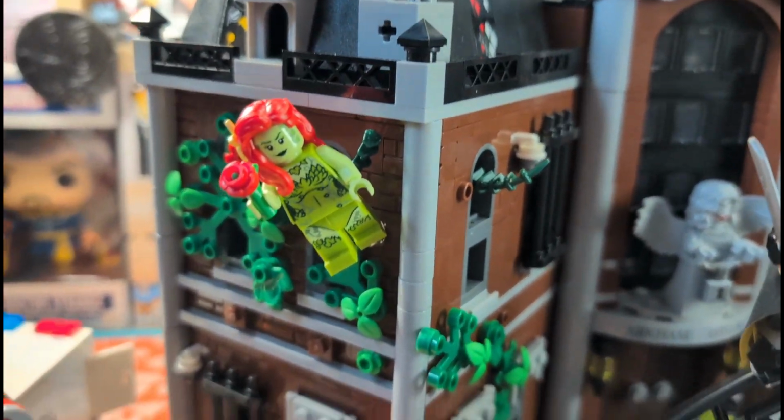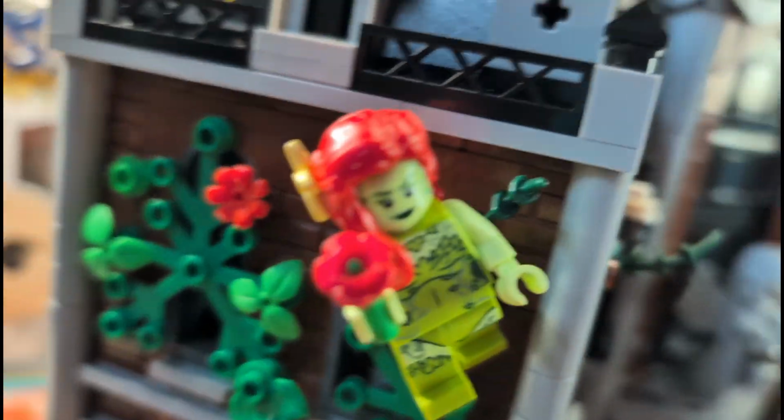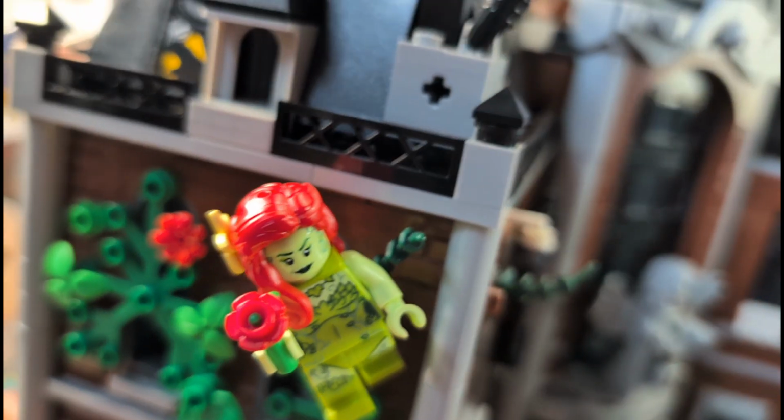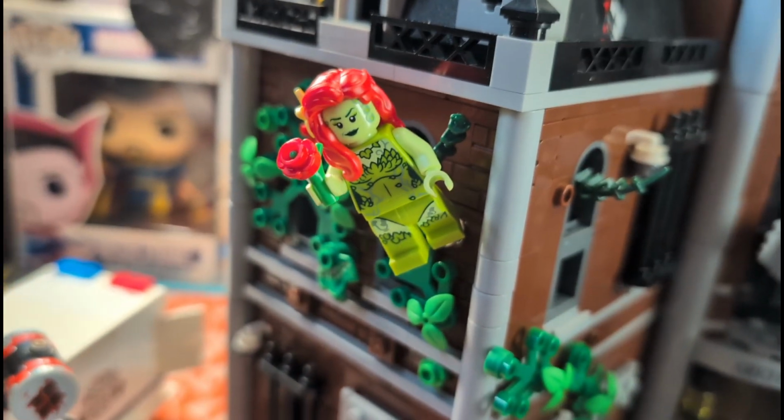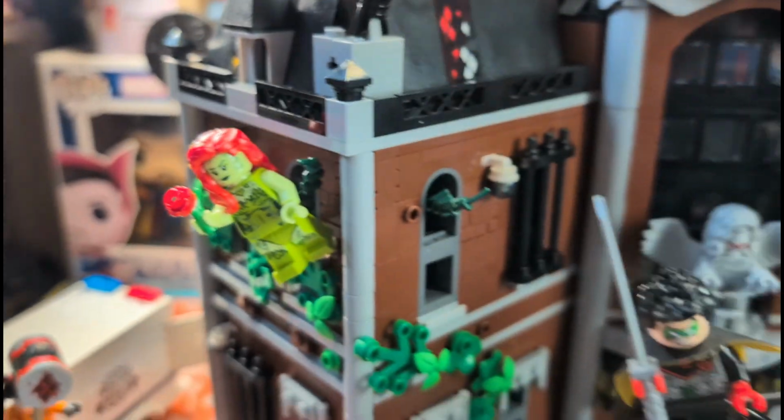Next up on this side, we can see which cell she's come from because all of her vines are sticking out. We've got Ivy chilling there with a lovely little flower. You have to actually put that bit on. I thought that was quite cool and unique. Holding a little, my girlfriend's going to kill me for this, but is that a rose? I don't know, flowers and stuff.